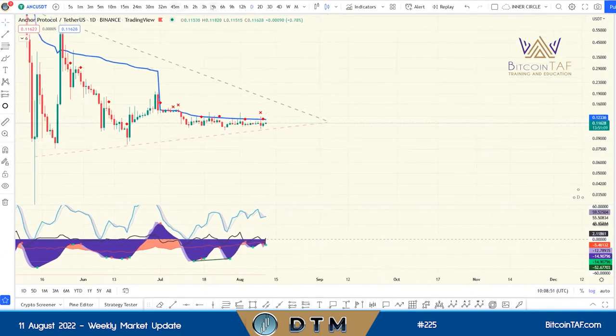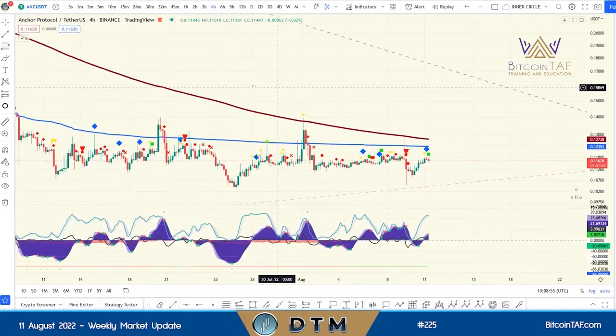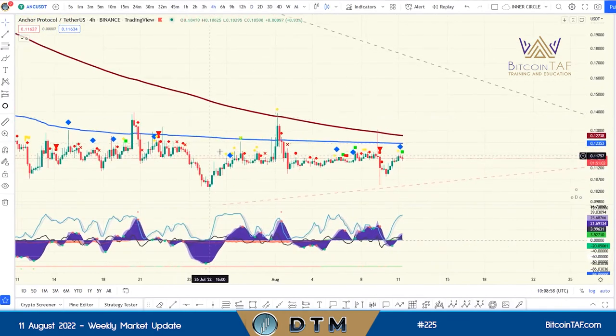If you look at the 4-hour quickly, let's see that. Just reset my screen here. You can also see it's definitely a ranging market on this. Not a lot of high spikes, just going sideways.